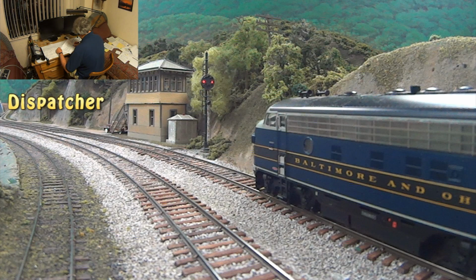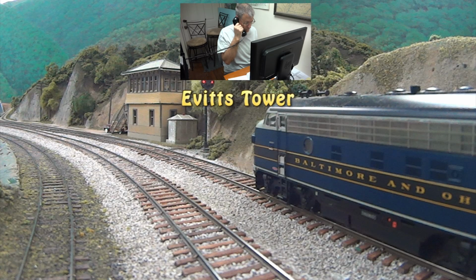Evitts Tower, clear extra 961 West, Potomac 97 into Evitts Yard. Clear extra 961 West, Potomac 97 into Evitts Yard.